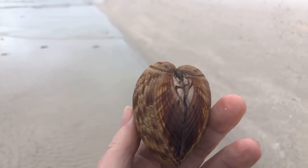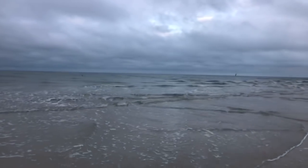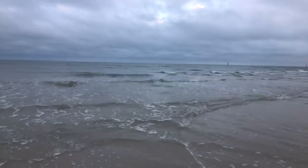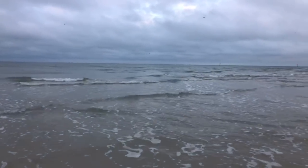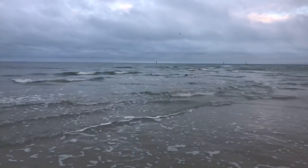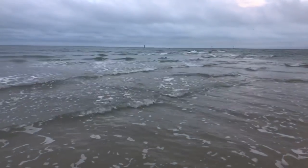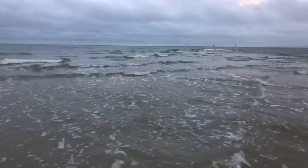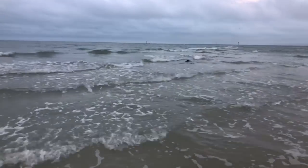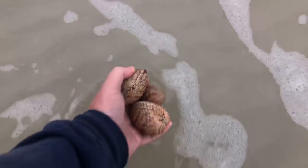I'm gonna put these in deeper water here, get them away from the edge. Take them out to the other side of the sandbar here. Hopefully they won't roll up as the tide comes in. There's Roy's steel manatee over there. Put the cockle shells out here in deeper water.